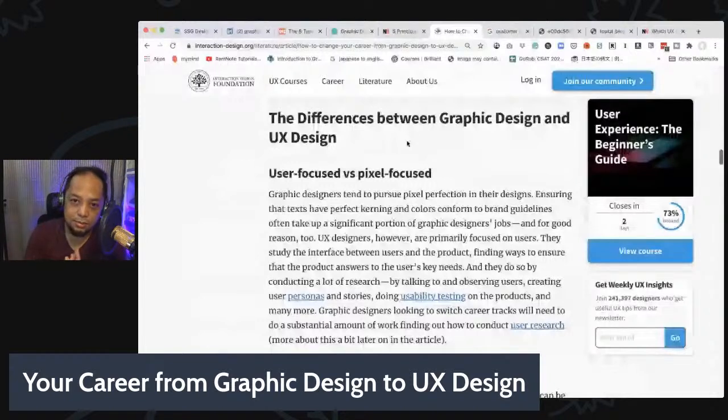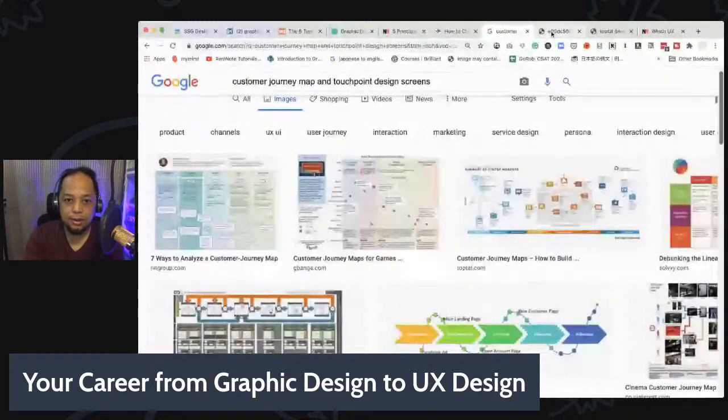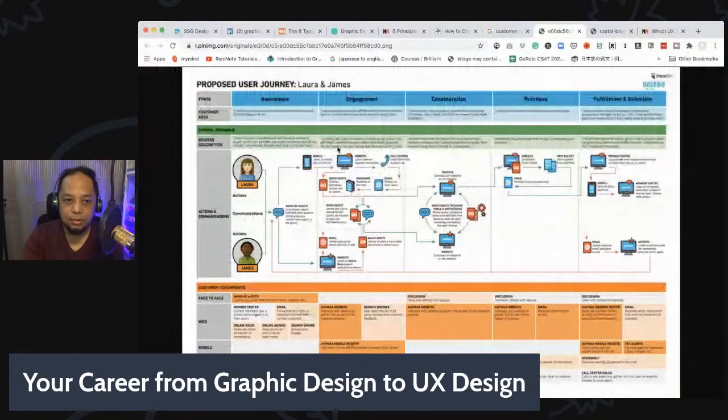So what does this mean practically speaking? One of the things that we do a lot in learning experience design work is the concept of journey maps. So here's an example of a journey map that I searched online. I just searched for journey maps online, and this is how it would look.